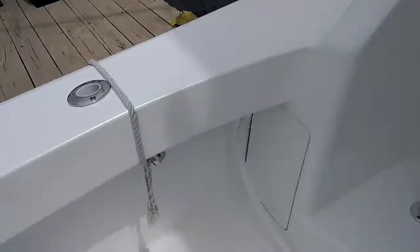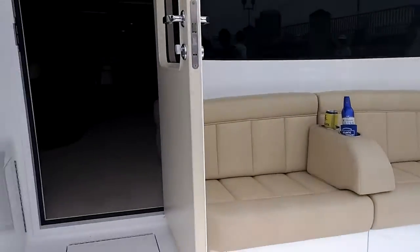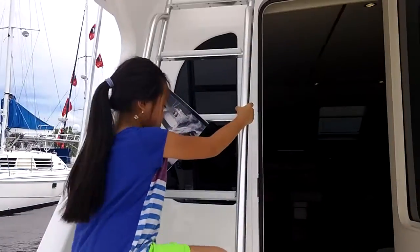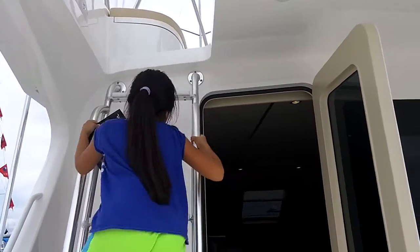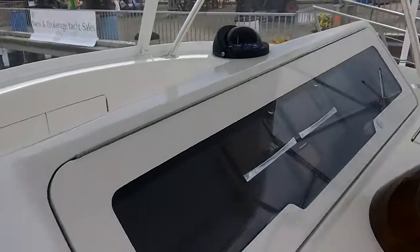Okay, let's go outside, Kelly. There's water. Let's go upside. Go up, Kelly. Okay, we are at the upper deck. Here we go.